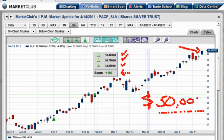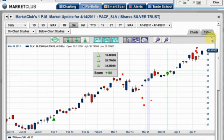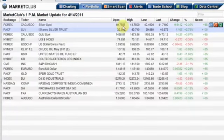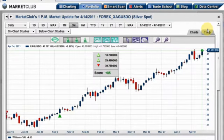And let's just clear the screen again. Easy to do. And I'm going to go back to my portfolio. And you can see silver, which is currently trading 41.71. It's slowed down a little bit. It's a plus 85. Again, this hasn't surpassed the move in the previous high, but it's very, very close.